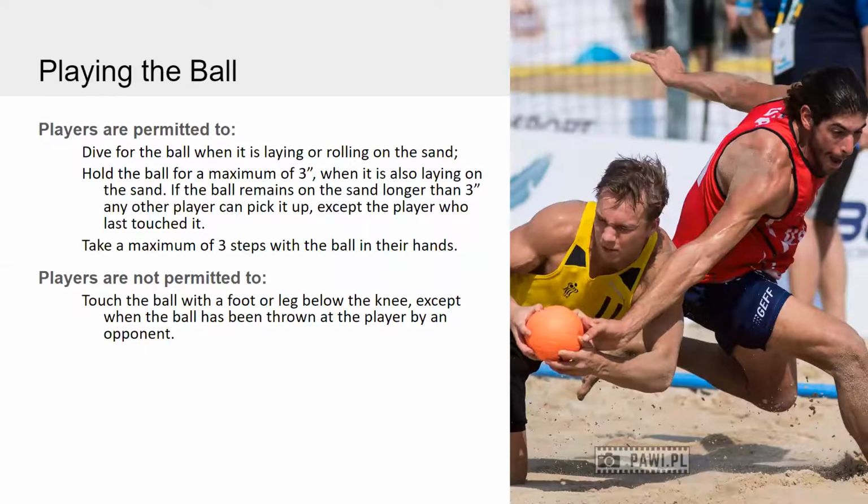So let's look at what is permitted in beach handball when it comes to playing the ball. Beach handball, as I said in the beginning, is a non-contact sport. So when we're playing the ball, we always have to remember that. Players are permitted to dive for the ball when it's lying on the ground or rolling on the sand. That is completely fine, but you really should make sure that you're not harming other players while doing so.